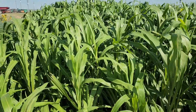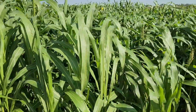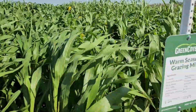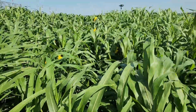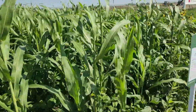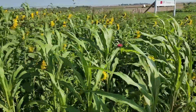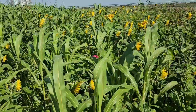Don't know what this is. It looks like corn, but may not be. It's probably some mixture of something. It says warm season mix, grazing mix. There's some sunflowers. It's all mixed in together. Then we also have food plot or wildlife mixes. So there's a mix specifically designed to grow bigger deer. There's a game bird mix. There's a pollinator mix. If you like to hunt quail, any of those game birds.